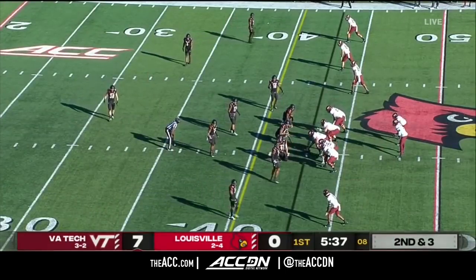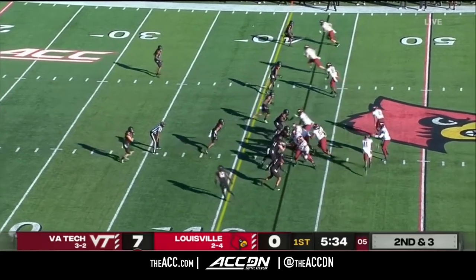Already been an interesting day of football in the ACC. How about Clemson escaping? Yep.